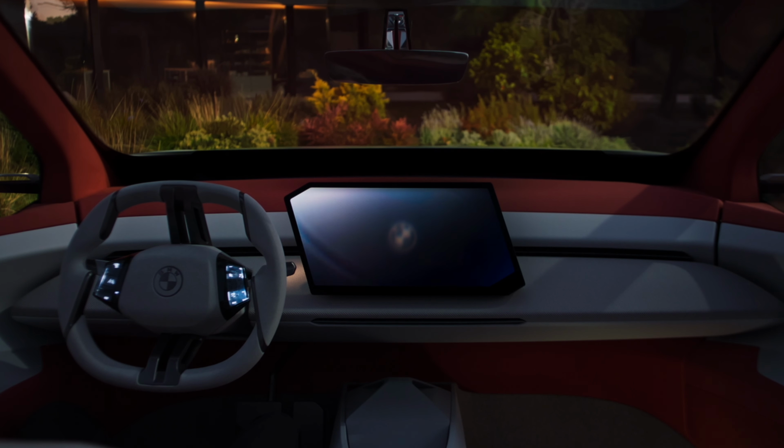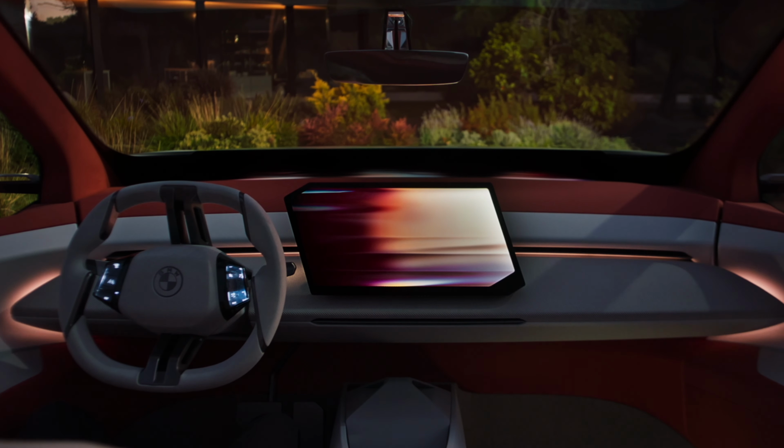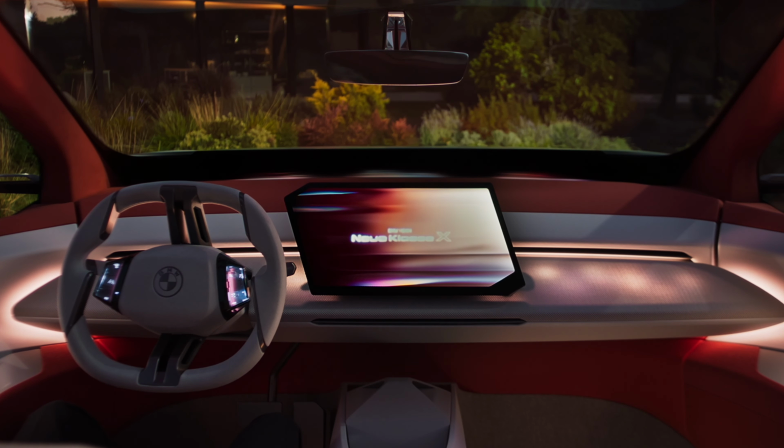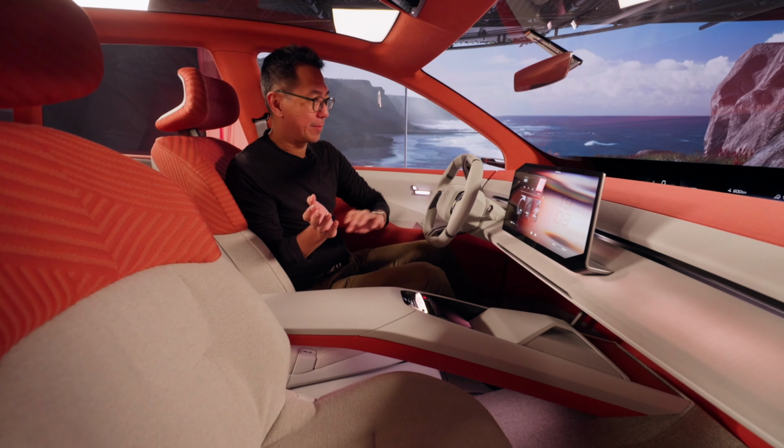But whatever happens with the exterior, I think it's the inside of the Neue Klasse X that holds the most clues about what to expect from BMW in the future. A couple of things jump out in this cabin. The color motif is very orange and very inviting.